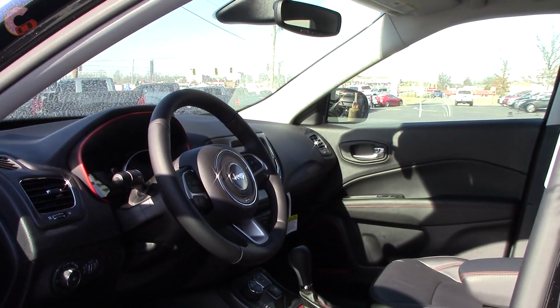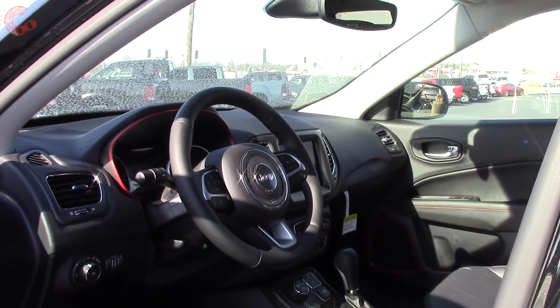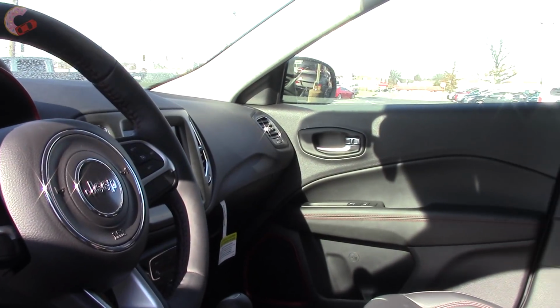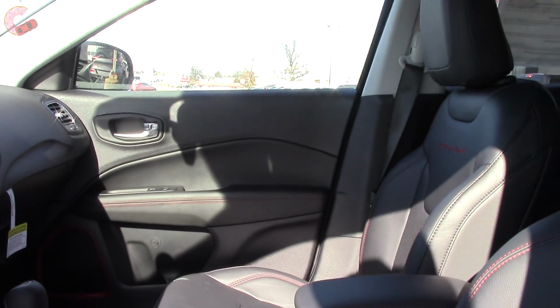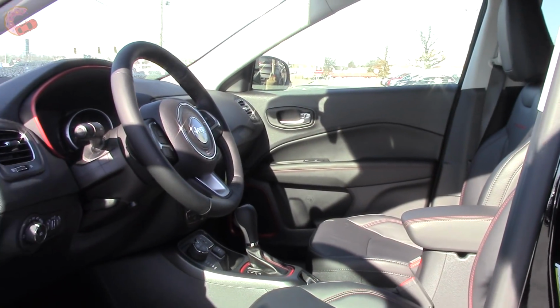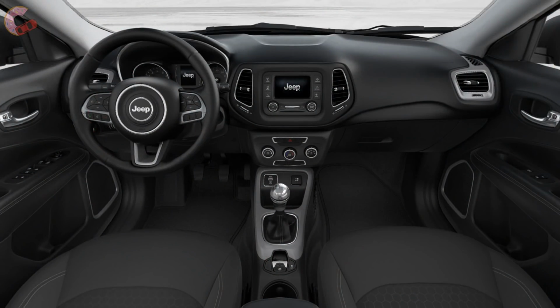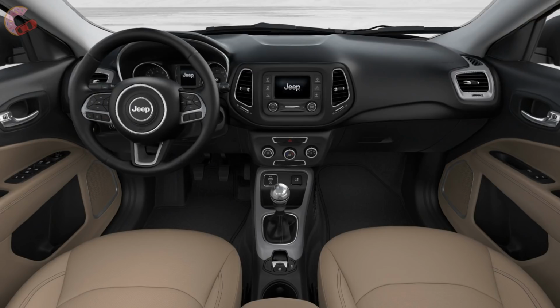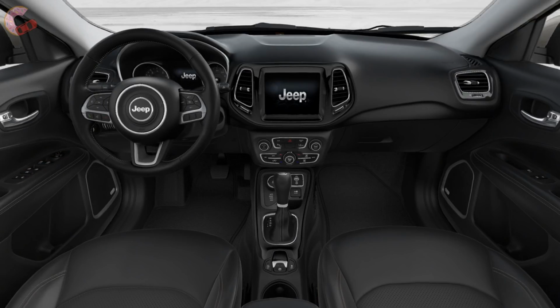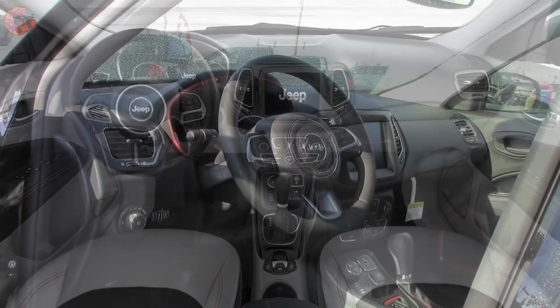At first glance inside, you can already tell that the old Compass's low-grade interior has been thoroughly vanquished. On our Trailhawk, we have the optional full leather bucket seats instead of leather trimmed, but black is still the only color option. On the Sport you have black or sandstone cloth, on the Latitude black or gray vinyl trim, and on the Limited black or gray perforated leather.